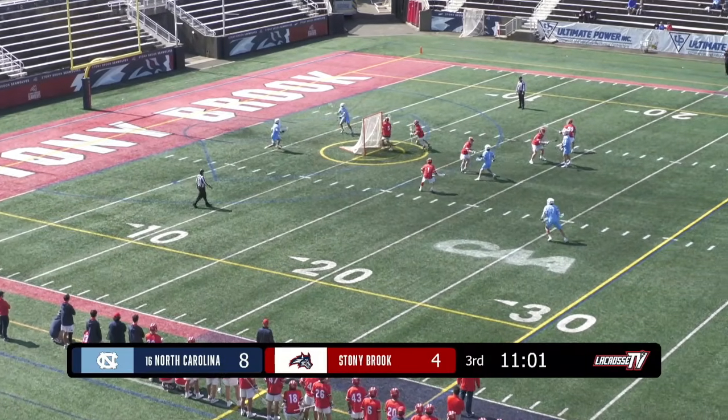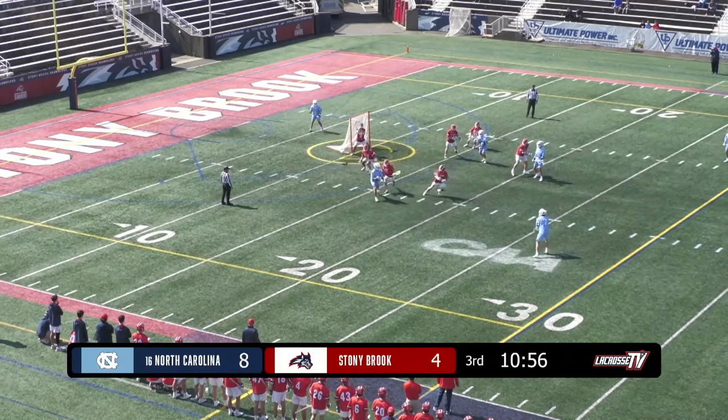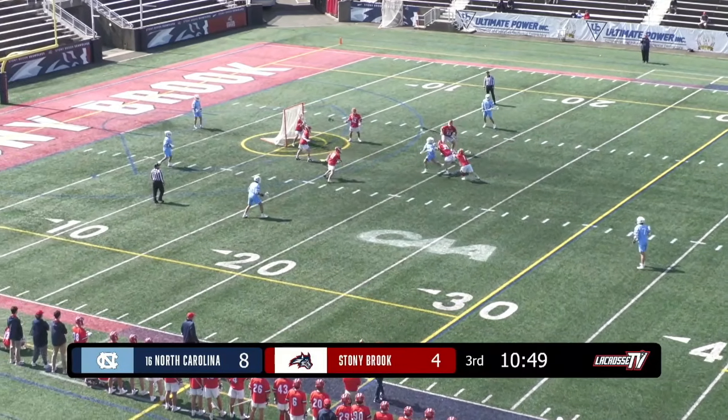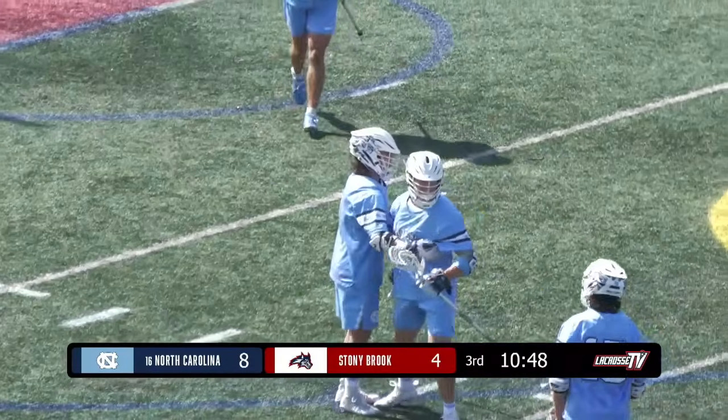And notably, we mentioned that 10 has been a big number for the Tar Heels. We talked about their record when they've held opponents to under 10 goals and their record under Bresci's tenure when they've scored 10 goals, but they're only 2 goals away, and if they can get that 10th goal, it's very likely they'll get in the win column. Here's number 9.